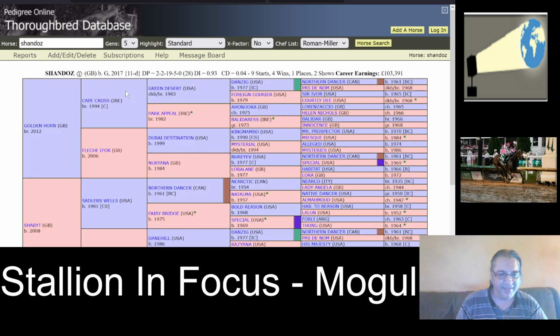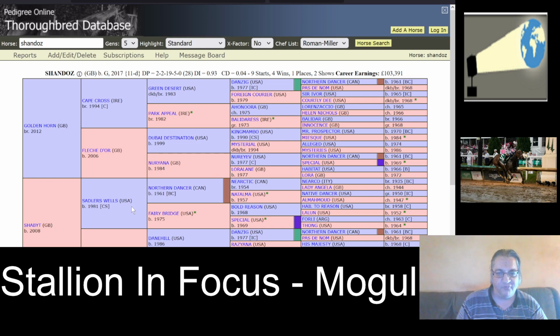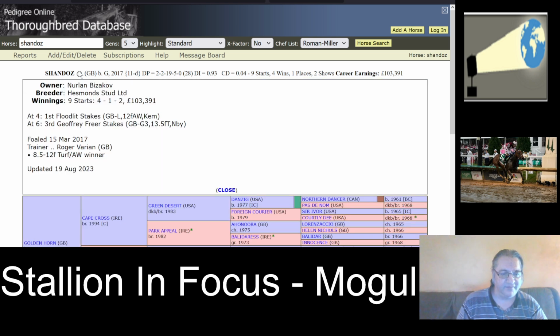Shandos is another one. A gelding, born in 2017, sired by Golden Horn. Again, who is now a jump stallion, isn't he, after starting his career as a flat stallion. This one is out of a dam called Shabit. Shaste is the second dam of this horse. It's won 4 of his 9 starts, in the first 3 in 7 of 9, earning £103,391. Shandos, listed winner and 3rd in the Group 3 Jeffrey Freer Stakes, age 6, when trained by Roger Varian. So again, another gelding that's done the job to a certain extent.